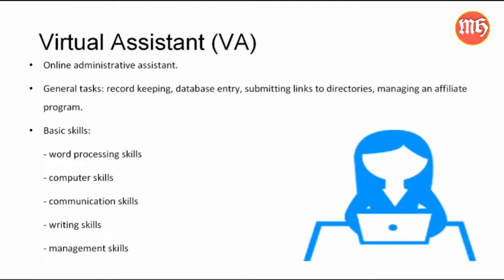Word processing skills. Because a lot of the work involves word processing, such as data entry, typing, and other online documentations, the word processing knowledge will come in handy. Computer skills. The very nature of the job requires the extensive use of the computer, thus the need to become computer conversant. Being able to handle the more popular software and applications is also a prerequisite when it comes to available skills.